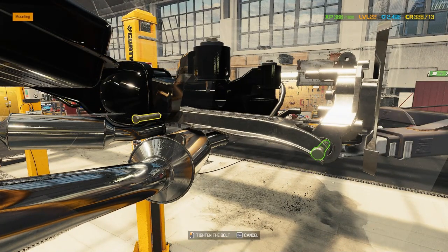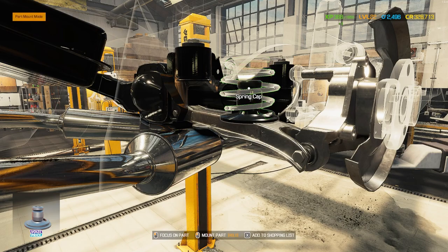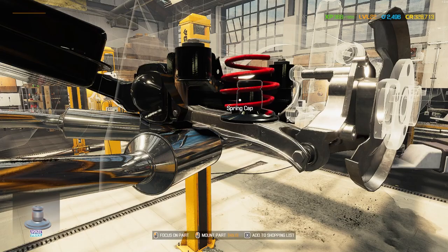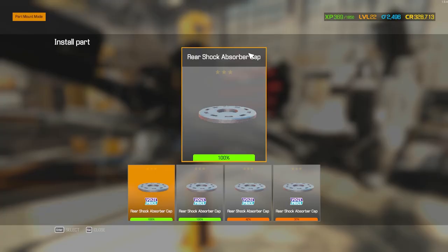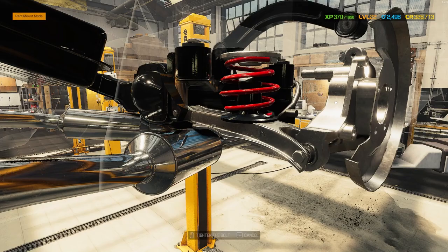It has been painted black. I painted it black. I spent the money. It didn't take. Bug? It's a bug? Help me. It's a bug. Squash it. Of course, we got to have the red. Yeah, the red springers. This is beautiful. Our rear upper suspension. We can paint that.